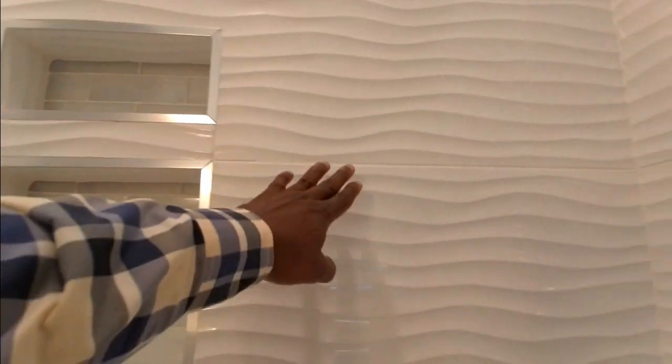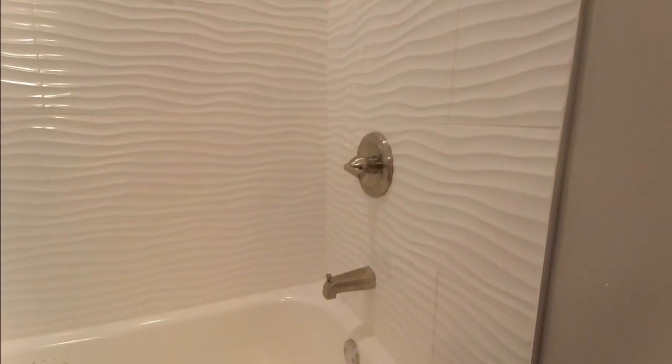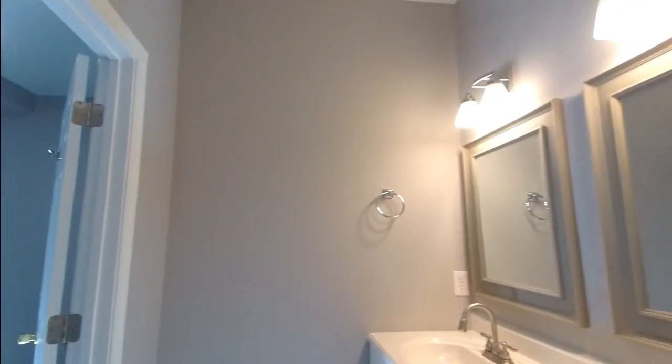Notice in here, we've got the wavy design. This again is a ceramic tile material going all the way up nice and high. And that is actually a brand new tub. We can see that sticker right there on it. So nobody else's dead skin will be on your new tub. All right, gorgeous home. I like what I see here.